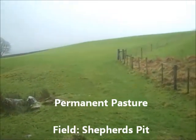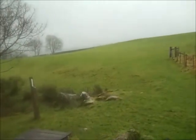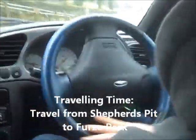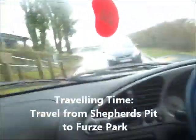Shepherd's Pit is also a permanent pasture system that the college have in place. It's one of the many fields that the college are using the permanent pasture system on. We will be in the overwintered stubble in approximately 1 minute.